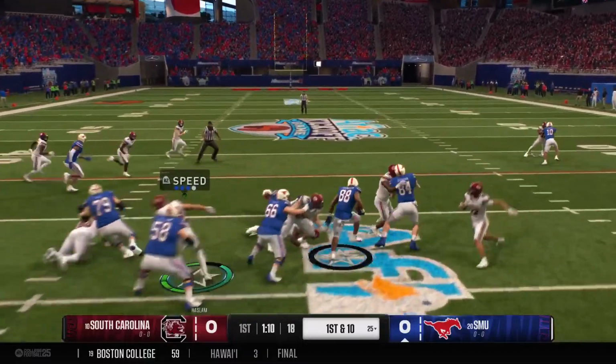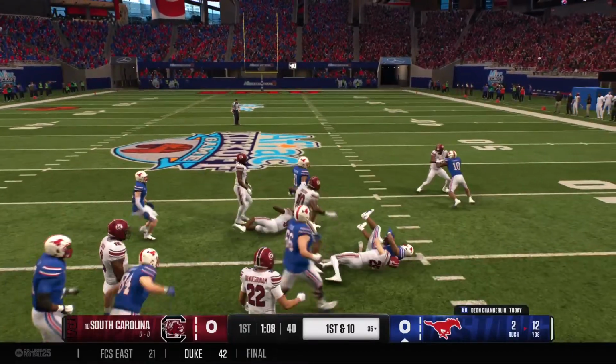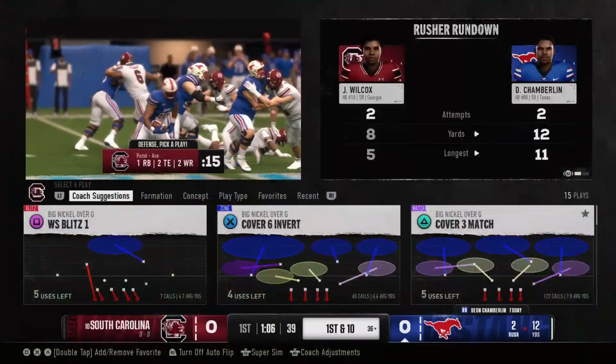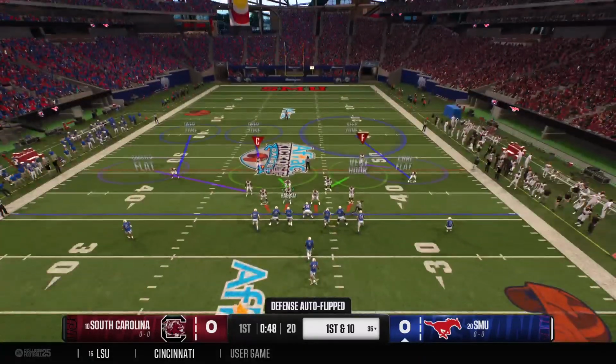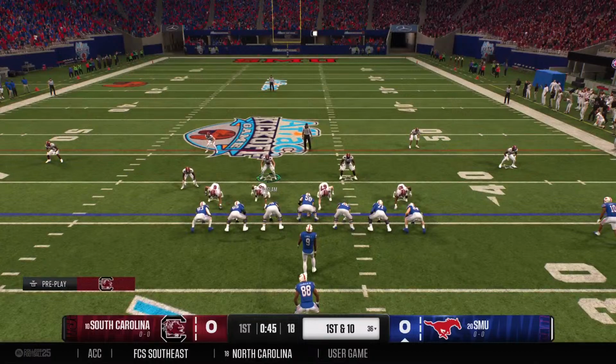And how easy does football become if you're the more physical team? If you can threaten the run and then run play action, it opens up the whole offense at your disposal. They've got it at the 36. It's a 1st and 10.